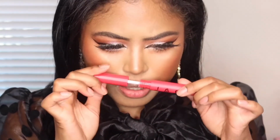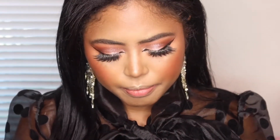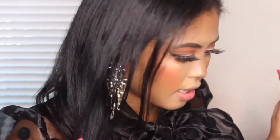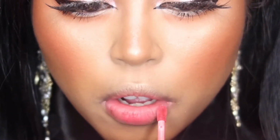It does have a scent, but it kind of smells like cocoa butter a little bit. This is what it looks like. It looks very, very pigmented and very thick actually. So when it says lightweight, I'm very surprised, but I will try it on. Okay, so now I'm going to apply it to my lips. Whoa. Oh.